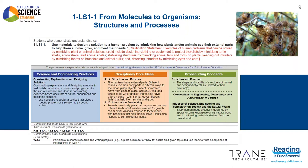So what students are going to do for the engineering component of this standard is right here in the black. Students who demonstrate an understanding can use materials to design a solution to a human problem by mimicking how plants and/or animals use their external parts to help them survive, grow, and meet their needs. And then luckily, the NGSS provided this clarification statement here in the red.